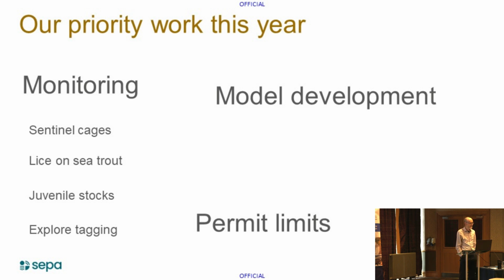The other thing I want to say about the monitoring and model development is we want to do it collaboratively. We're setting up governance groups which will lead, but will have stakeholders involved. I'm very much hoping that Fisheries Management Scotland and some of the members will be really keen to involve both at the steering group level and the delivery group levels of that. We will be raising charges on the fish farmers to fund some of the monitoring work. And that will replace the EMP routes of funding in due course.